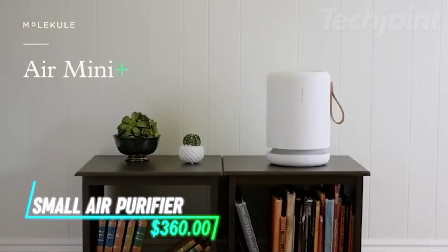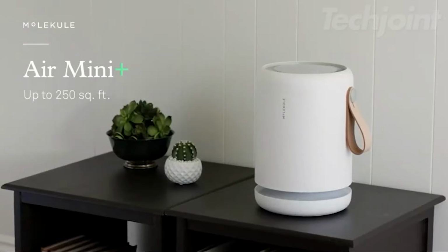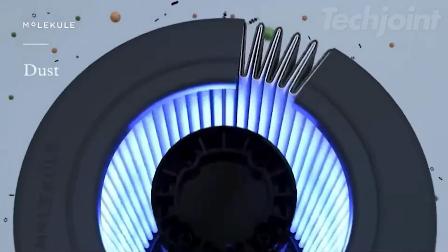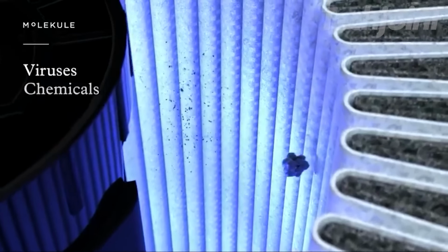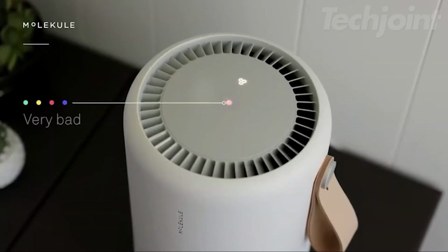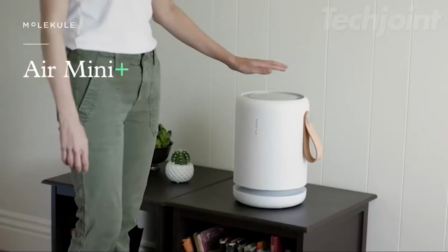Breathe easy with this compact air purifier, ideal for rooms up to 250 square feet. Equipped with a Pecco HEPA Tri-Power filter, it effectively captures and destroys 99.97% of allergens, pollutants, and harmful bacteria. Its sleek design and portable handle allow you to place it anywhere, while the app lets you monitor air quality in real time. Experience cleaner, fresher air effortlessly.